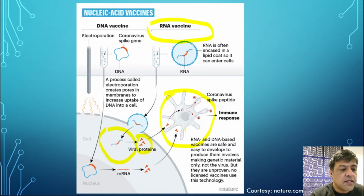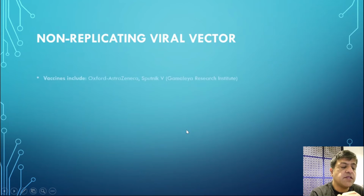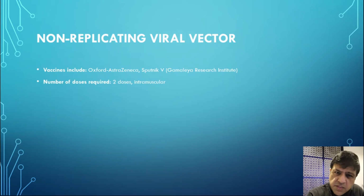The third type is non-replicating viral vector. Now, who are the manufacturers of these? Oxford AstraZeneca is the biggest one, and the Sputnik 5 from Russia, from the Gamaleya Research Institute in Moscow. They have produced this vaccine. Again, this is 2 doses intramuscular, almost the same pattern for all the vaccines.